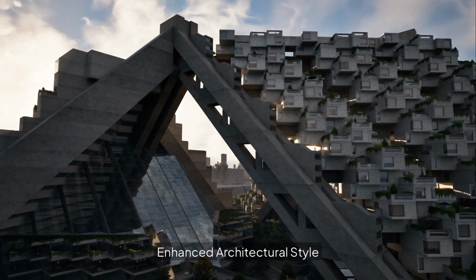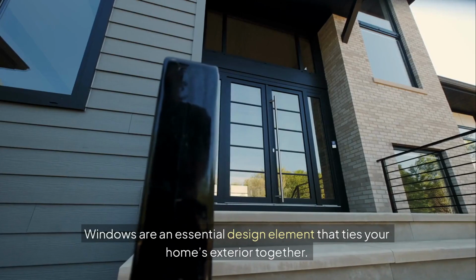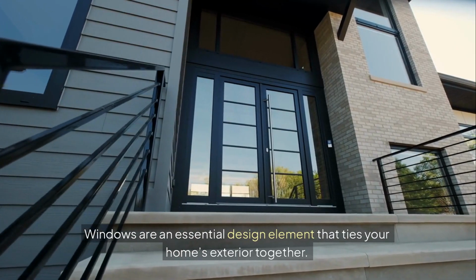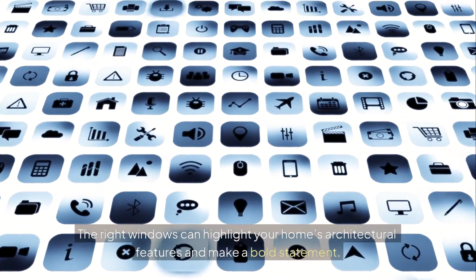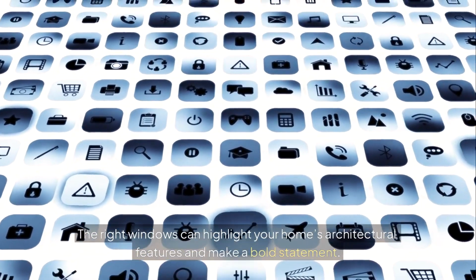Enhanced architectural style. Windows are an essential design element that ties your home's exterior together. The right windows can highlight your home's architectural features and make a bold statement.